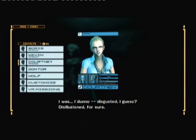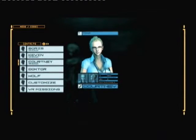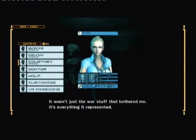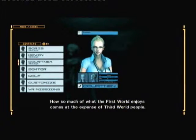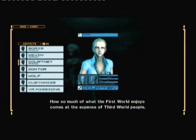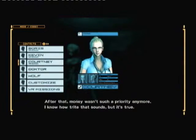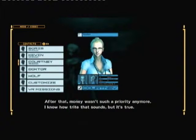Disillusioned, for sure. And that changed your mind? It wasn't just the war stuff that bothered me. It's everything it represented. How so much of what the First World enjoys comes at the expense of Third World people. The more I researched, the more I realized how bad things are. Underreported, too. After that, money wasn't such a priority anymore. I know how trite that sounds, but it's true.